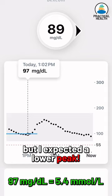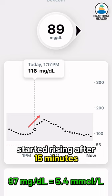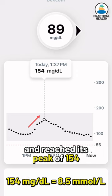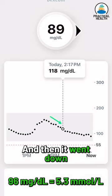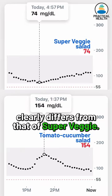Not bad, but I expected a lower peak. My initial blood sugar was 97, started rising after 15 minutes, and reached its peak of 154 after another 20 minutes. And then it went down to 96. The effect of my salad on my blood sugar clearly differs from that of Super Veggie.